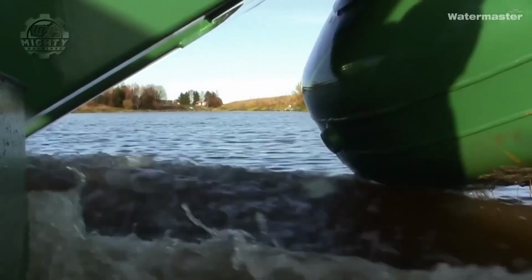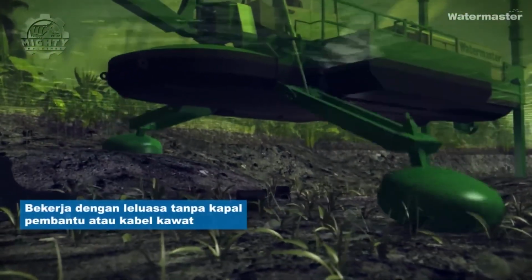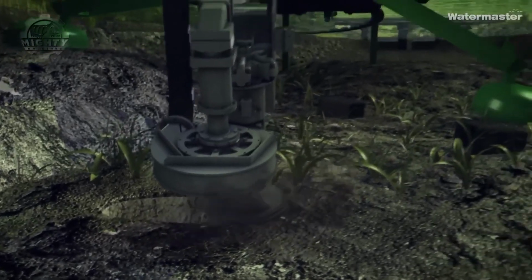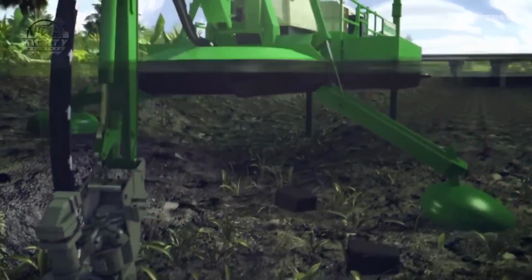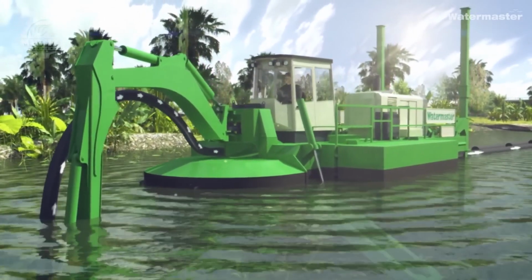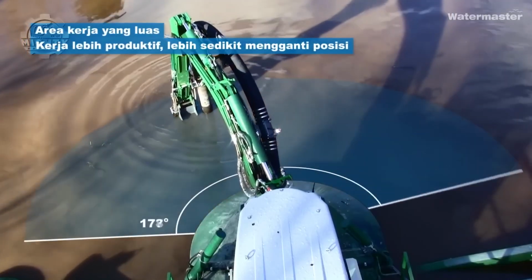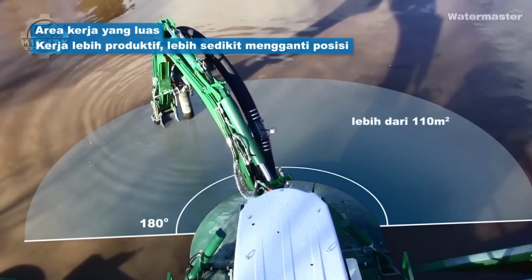Once the Watermaster is on water, it can either swim or use its firm legs to ensure a stable and secure operation. At this point, the operation is completed by choosing which among the wide range of changeable attachments should be used. After all, this is a multi-purpose technology meant to provide high-quality performance even at a very affordable price.